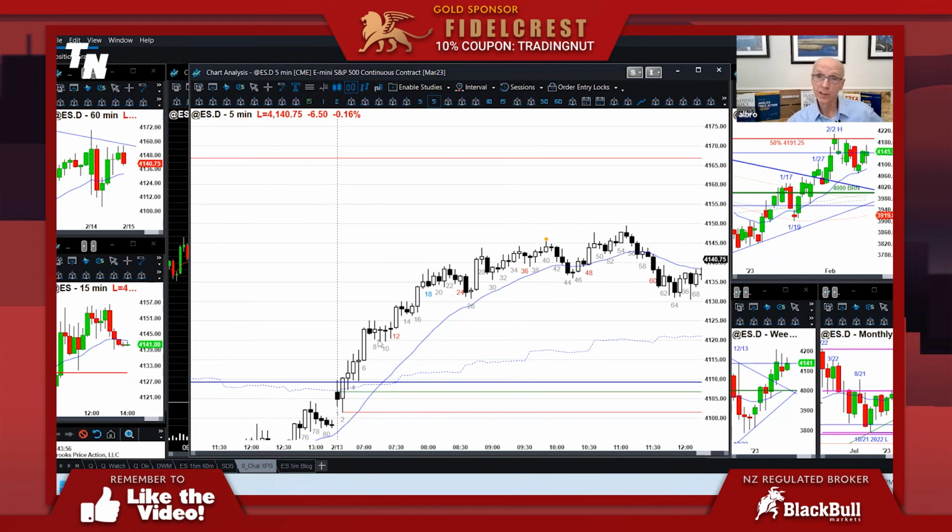I have two ways to get long again. One is if you get a bull bar closing near its high, you buy again here. The other is if it makes a new high. So if you get out below this, you place a stop to buy one tick above the prior high. You get long there. And that's what caused that breakout. Okay. Here's an example. Oh, this didn't fall far enough for a scalp, but this one did.